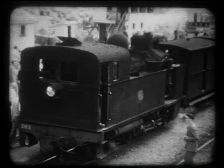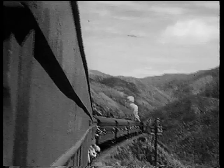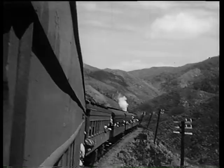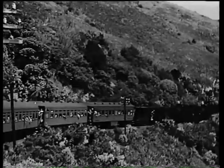There were few who didn't grumble about the time this all took. But a journey on the Rimutaka incline was one of those experiences you never forget. Excursion trains to the Carterton show were always popular.